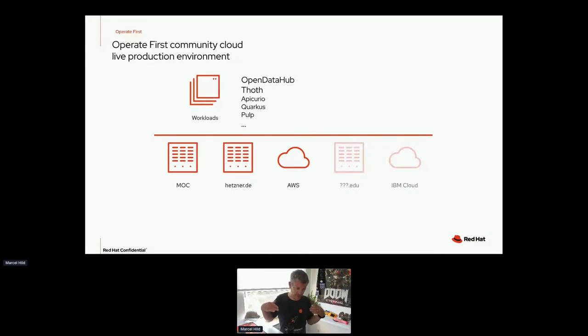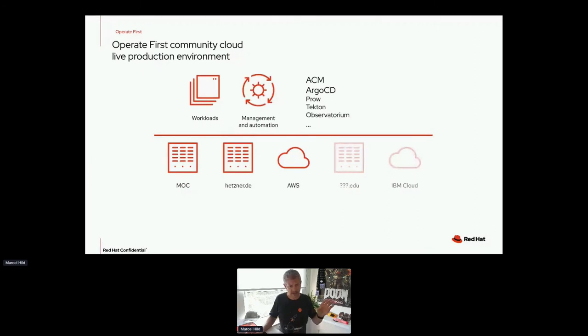We have projects like Apicurio or Quarkus or Pulp hosting workloads in that environment. We have set up some management and automation tools. We have Advanced Cluster Manager, which is, as a matter of fact, the productized version of the OCM stuff that my previous speaker talked about. So that's already somewhat included in that environment. We have ArgoCD and we use that for setting up clusters and maintaining clusters. We use ArgoCD for deployment of workloads and configuration management of the clusters themselves. We use Prow from the Kubernetes community to do CI/CD testing. We use Tekton pipelines, etc.